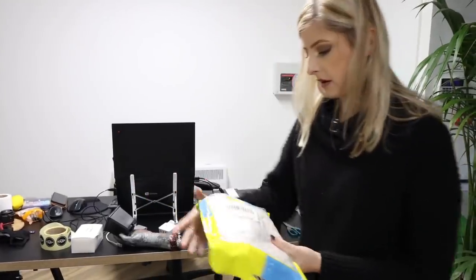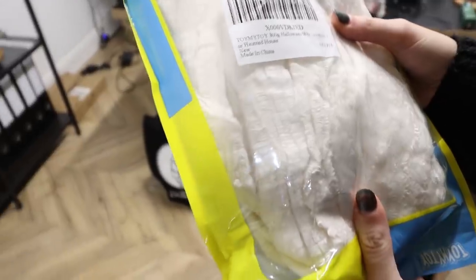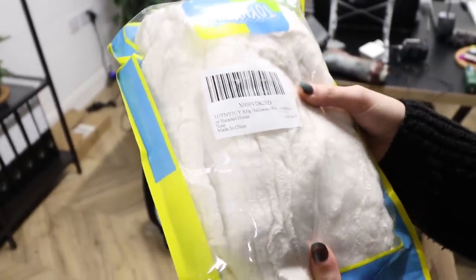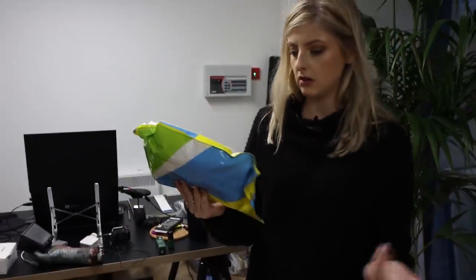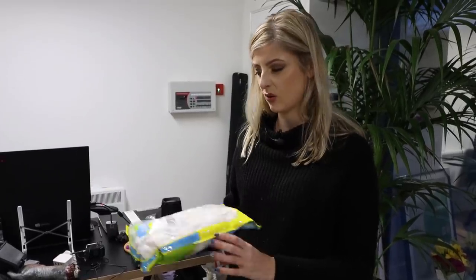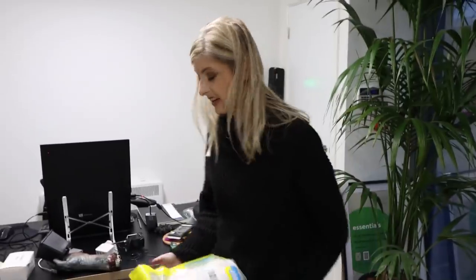So this is what I was talking about with the web. Can you see that? Hopefully it focuses. It says that it's web, right? Does that look like web to you? Like cotton wool. Yeah, I know. So I didn't want to get anything to spray because it's a living wall. We need to be able to take it down. I want it to be safe. So I don't know. I really don't know, but it was rated well.